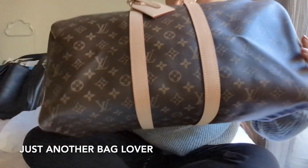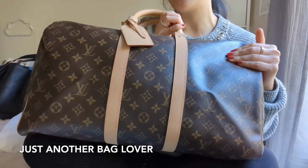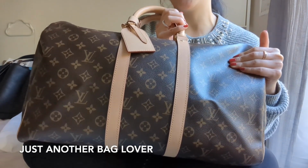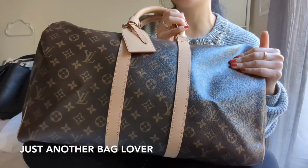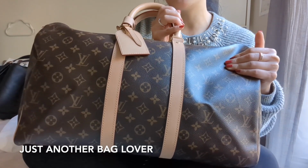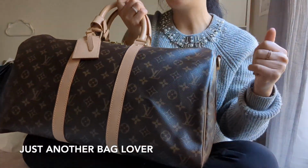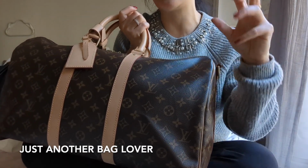I have also added this to my best of, and this is an interesting one too because I didn't quite use this in the way that I thought I would. This is the Keep All in the 45 size, and I thought I would use this as a carry-on, sort of like my personal item on the airplane. I do have the LV Eye Care bag, and that one's really good for shorter domestic flights, and I thought this would be good for longer flights, but I don't actually use it for airplane rides. I think it's because the handle is really short and it does have a longer strap, but I have found myself gravitating more towards big tote bags that I can put over my shoulder as my carry-on item.